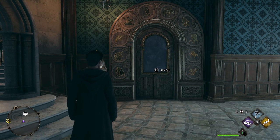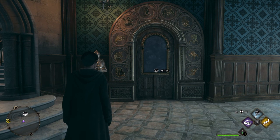Hello everyone! Today we have a quick guide on how to solve this door puzzle in Hogwarts Legacy.